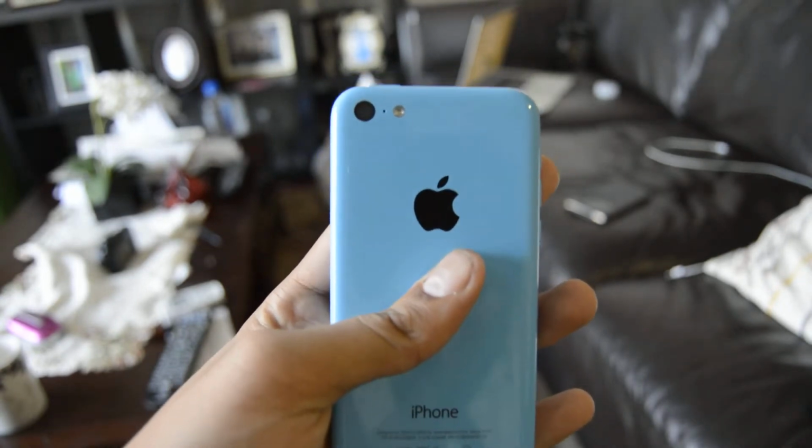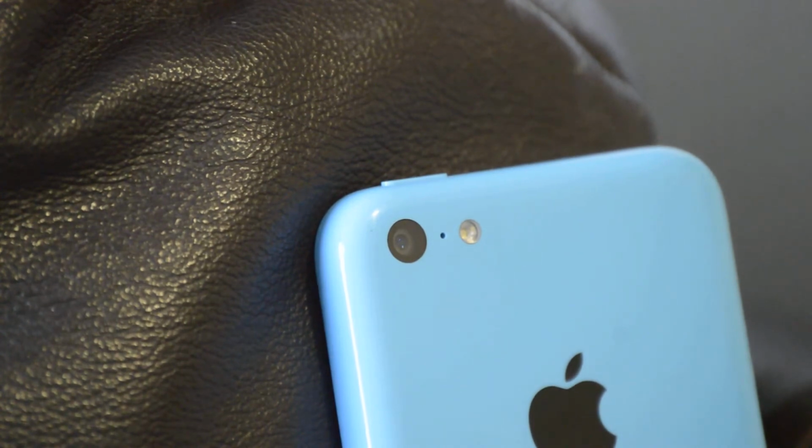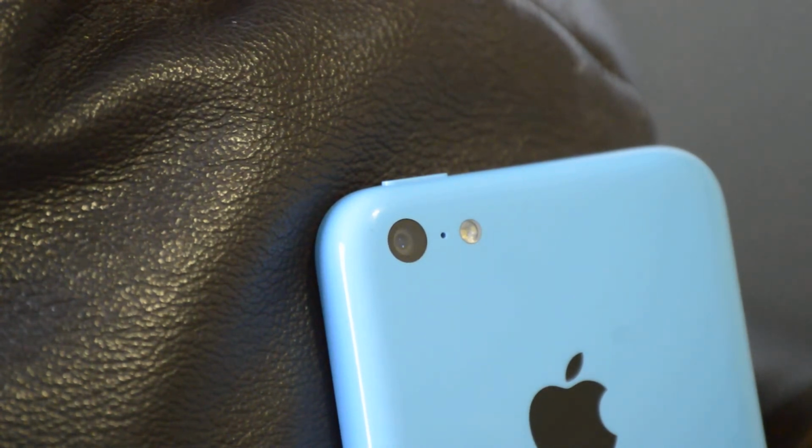But still, it's a pretty okay shot. So the iPhone 5C camera is an 8 megapixel non-stabilized camera. There's no stabilization in the build, no digital, no optical, no nothing. Right next to it, there is a microphone that does some pretty good noise reduction, but I won't say it's the best on the planet.